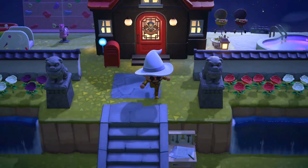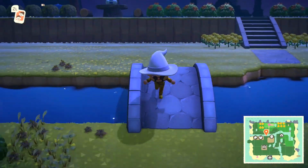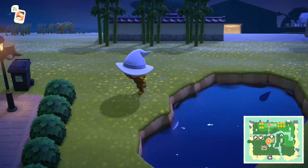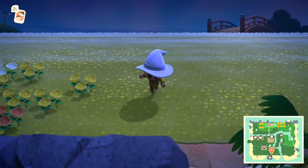Now there's not really a specific amount, but if you just check them daily, you're guaranteed to at least get one DIY recipe. So between the first tip, the second tip, and then obviously checking your balloons, you can get up to 6 or more DIY recipes in a day just by simply checking every single balloon.